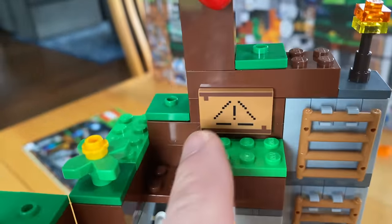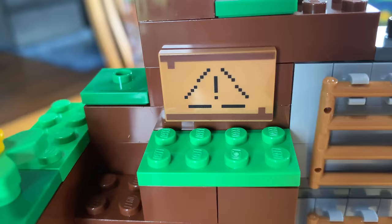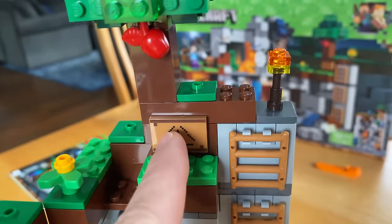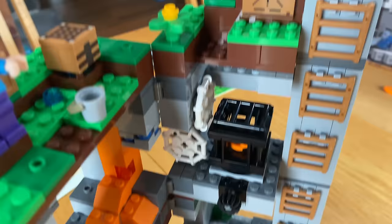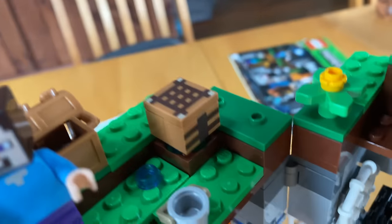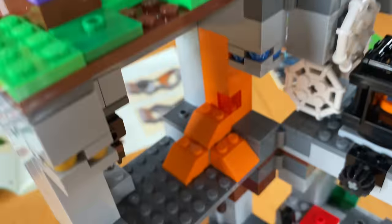What is this thing, Clark, man? Right there. That's grass. No, that brown thing back there. What's that? That's a warning sign that says no going down in there with the mine again. I can see why. Yeah. So he's up here. He's got a crafting table. Yeah. And then we got lava.